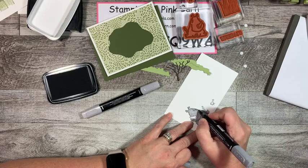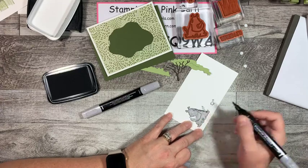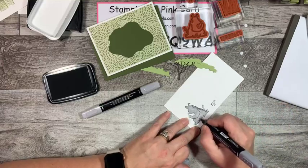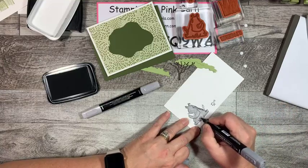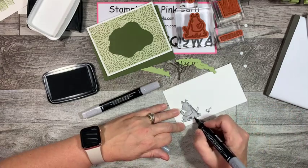I know, you guys, I get really, really quiet when I'm coloring because it's almost like chewing gum and walking. I just can't do both. So if I'm trying to talk and color, it's like I can't do it. My brain doesn't want to function.